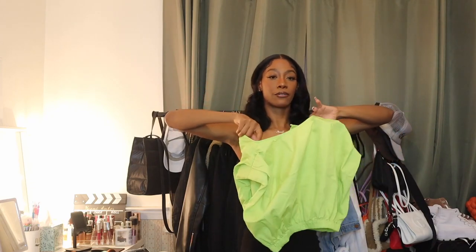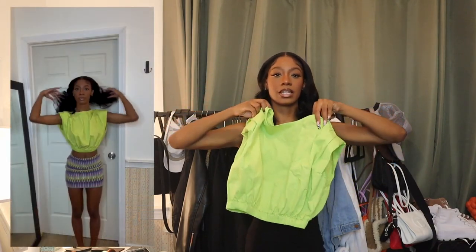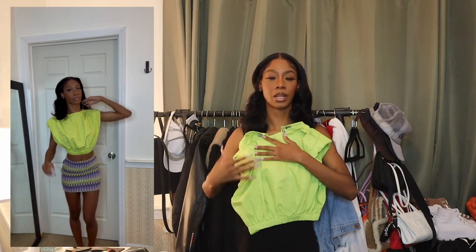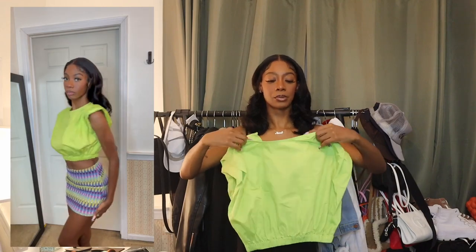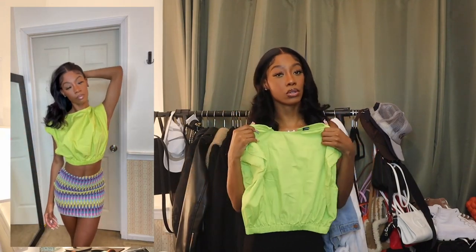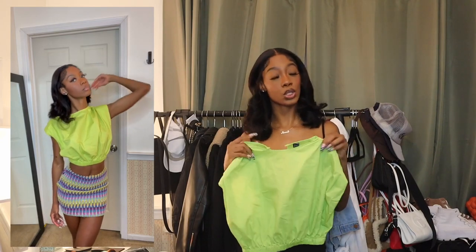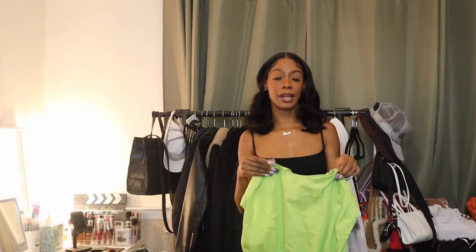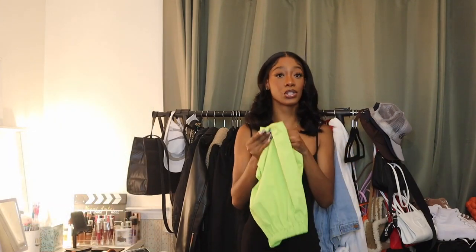And I think I might wear this for work actually, because it is a little bit more formal. It does have a crop here, but nevertheless, I might be able to make it work. Y'all know me, I'll be trying to make things work. So yeah, this also goes with the green shoes that I have too. So maybe I might be able to do something with this and some jeans and the green heels. But nevertheless, this is super cute.